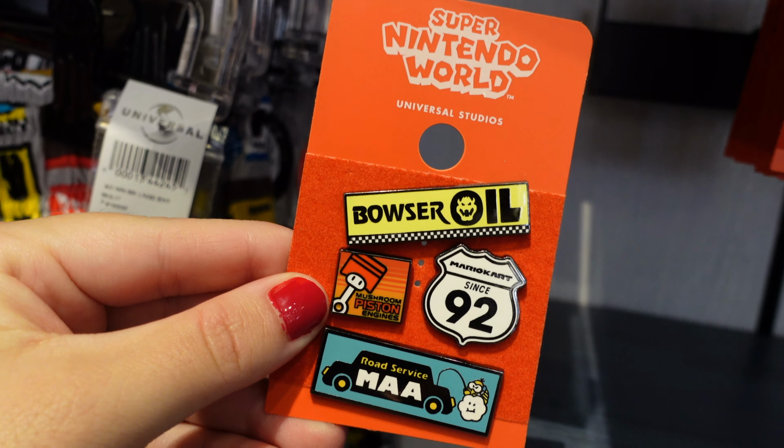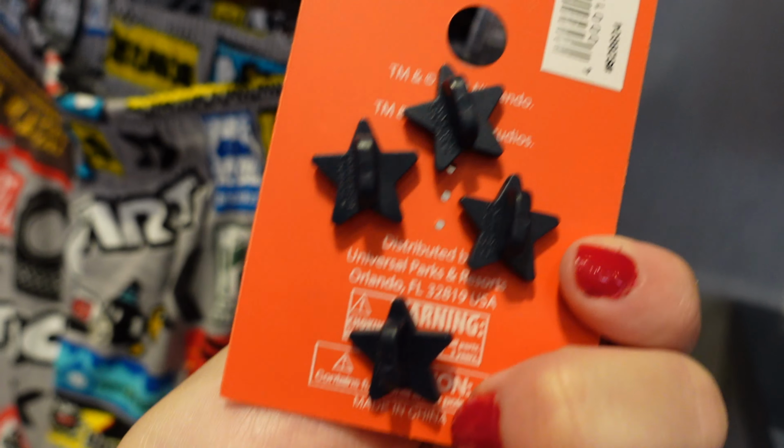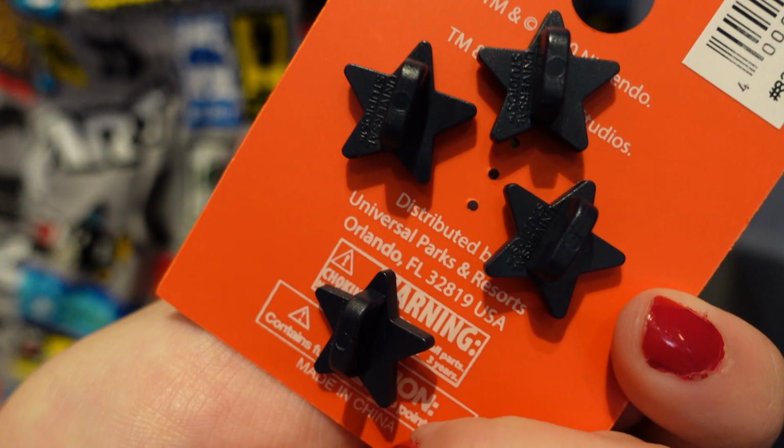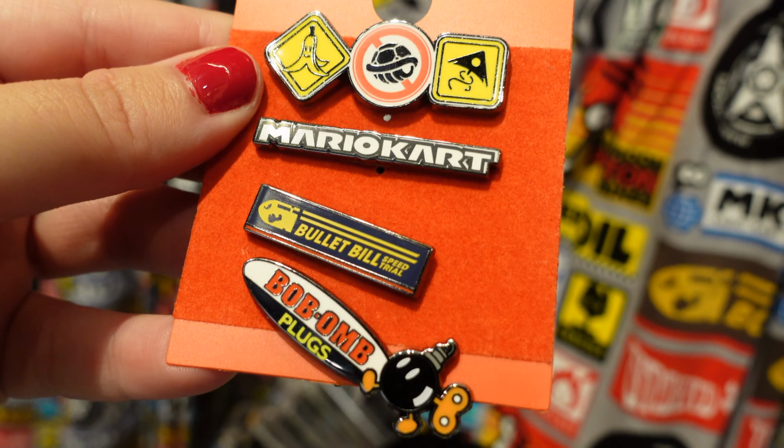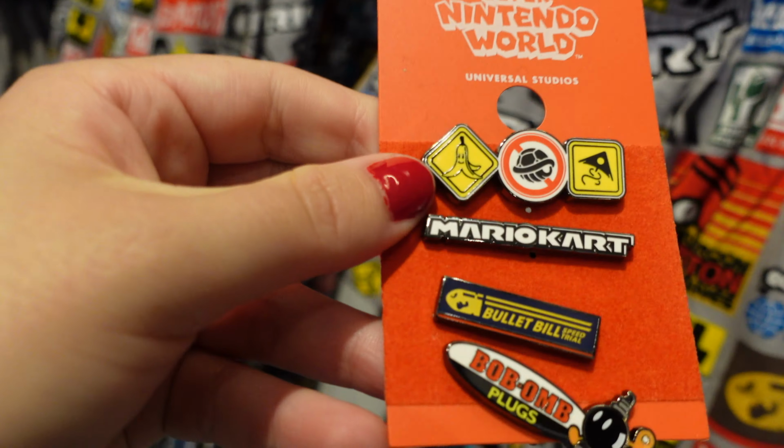Here are some Super Nintendo World pins. And these are going for $19. And look, the backings are like little stars. Here are some other ones. And these are also $19.